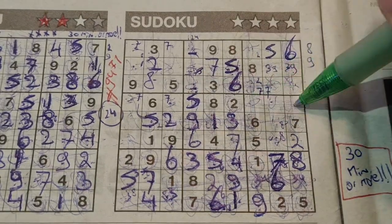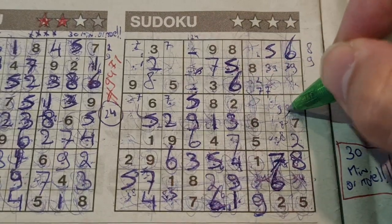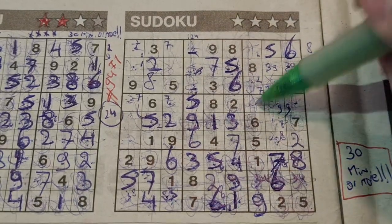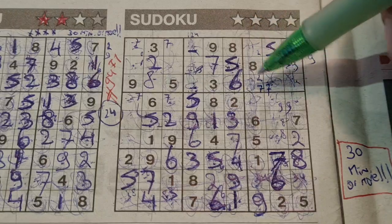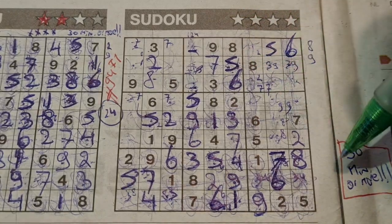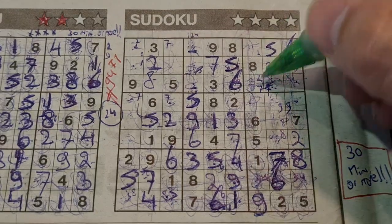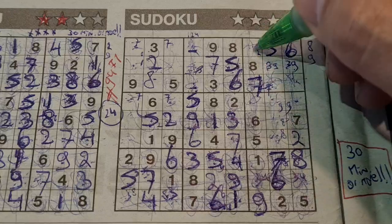So on the row above, the only 3 places left with 9 should be here, here, or there. We have a 9 in this column, no 9 there. 9 could be here, could be there. 3, 4, 2, 7. Mark those 2 boxes earlier with a 7. We have a 7 in this column, so no 7 there. 7 should be there. And I've eliminated here 2, so the 2 goes there.